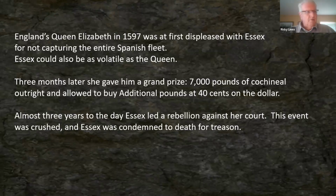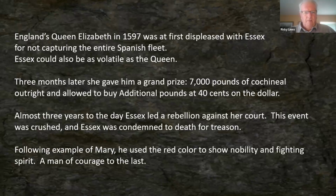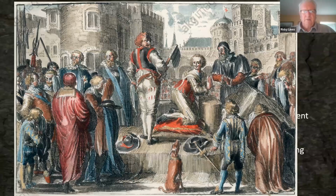And I got to wondering, well, there was a movie on Mary of Scots. I wonder if there would be a movie about Essex. And I found one, but in the book it said he used the red color. He had on red shirt, red pants to show nobility, the fighting spirit, and to prove he was a man of courage to the last.